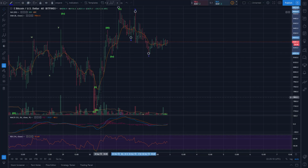So far it looks like we got, on a smaller degree, a 5 up and 3 down off that big bottom we did on September 30th. So I like it. I actually am leaning towards that being the bottom. This is our first little 1 up, 2 down, for instance. 5 up for 1, ABC down for 2, and possibly getting ready to do a smaller degree 3rd wave up here soon. That's kind of what I'm leaning towards here.